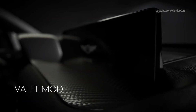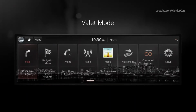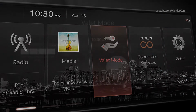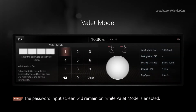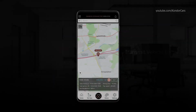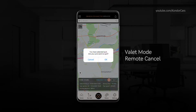Valet mode. The valet mode can protect your personal information when using a valet parking service. You can check the location of your vehicle and also cancel the valet mode remotely through the Genesis Connected Services app.